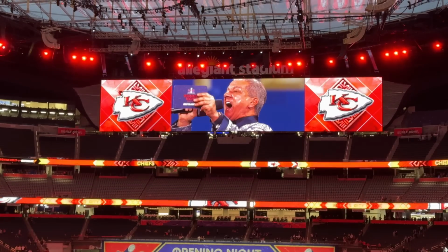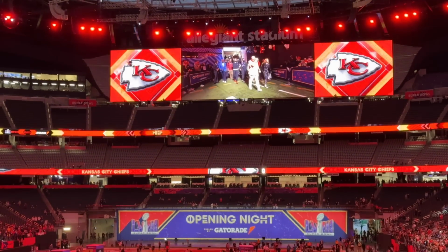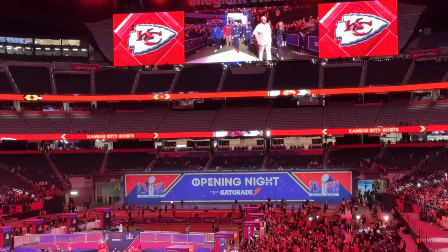But yeah, Super Bowl is here. And I was at the opening night on Monday, which is, I don't know how to describe this. It's basically the media event, so fans can pay to get into the stadium to watch the players get interviewed. I think this would be really nice if you were a fan of the team. It was like $30 for the ticket. I actually got it for free. A friend got a comp through work.